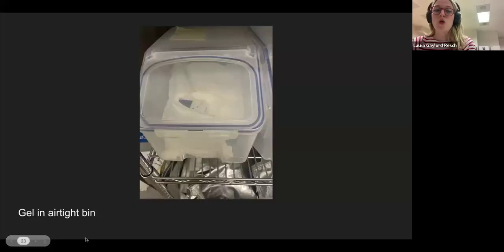So I have a whole bunch of airtight bins, and this is the Lock & Lock brand. They sell a ton of stuff. It's for food storage, but I found that they work really well for silica gel conditioning. If I want my gel to be drier, I put some super dry gel in here and then add bags of gel that are at 50%, and it pulls those down.